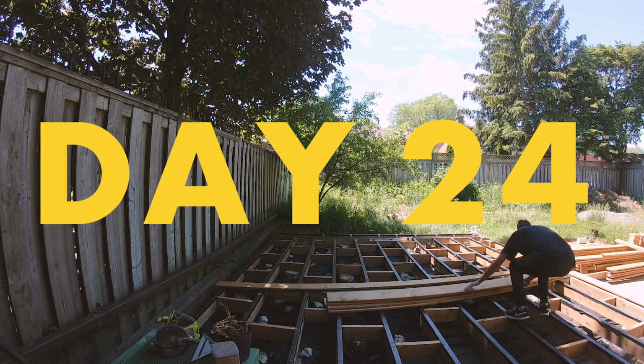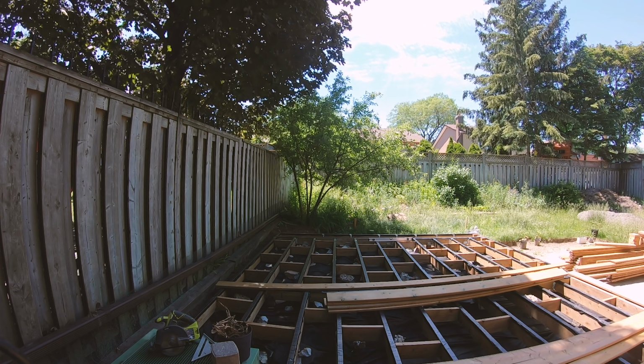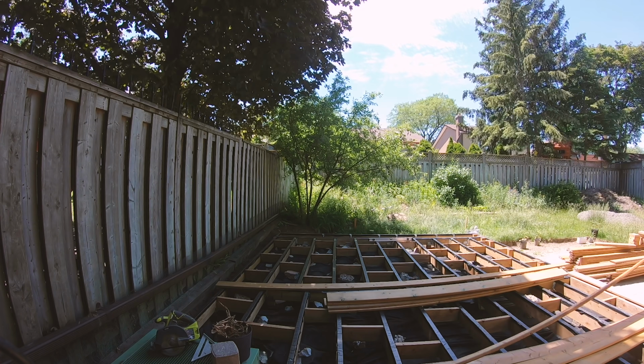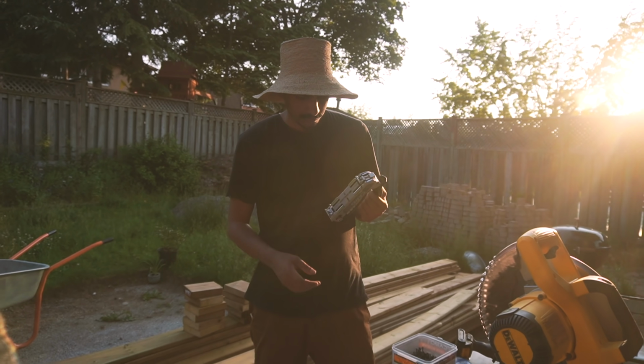So demo took a month, building the foundation took about 2 months, and we're finally at the point where we can start putting down finishing boards. And we had a full month where every weekend we were like, okay, this is it. We're pretty much gonna finish the deck this weekend, and then it doesn't get finished.